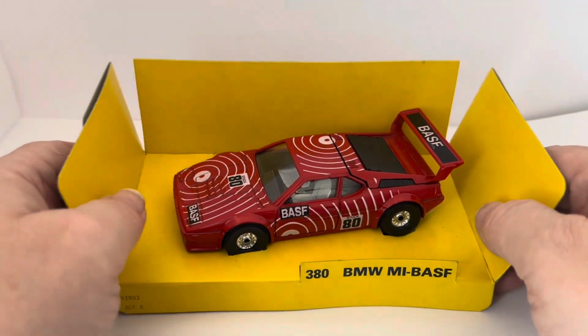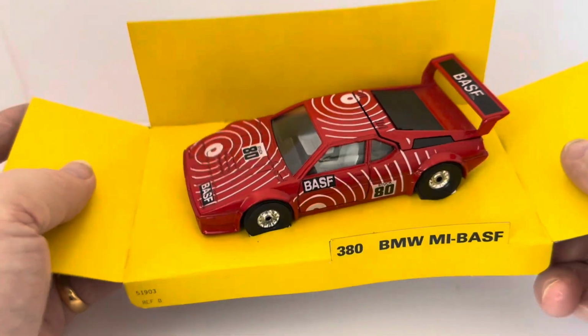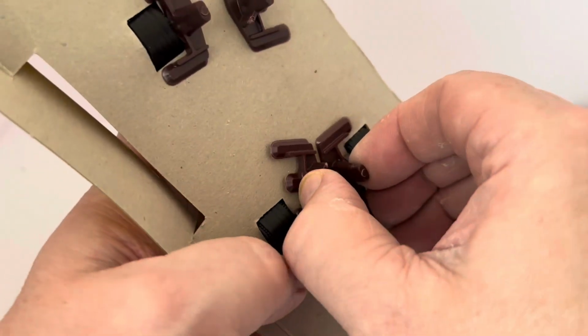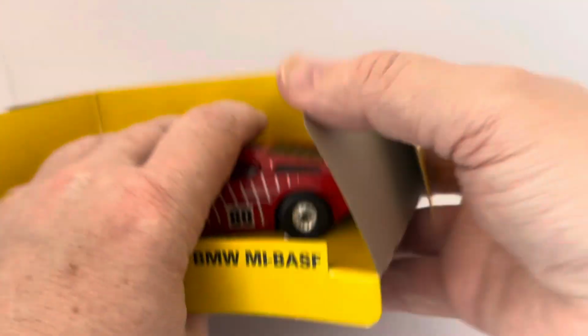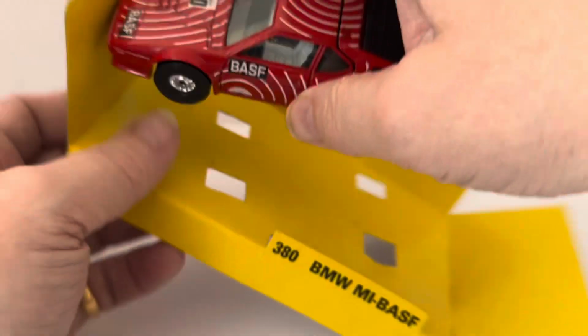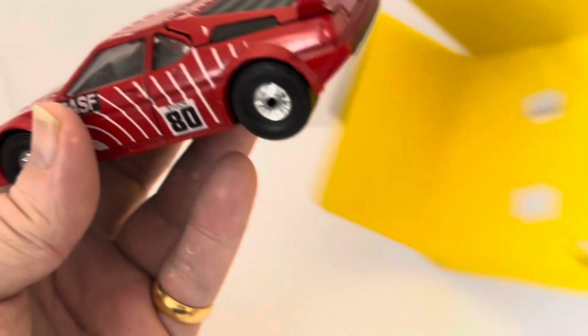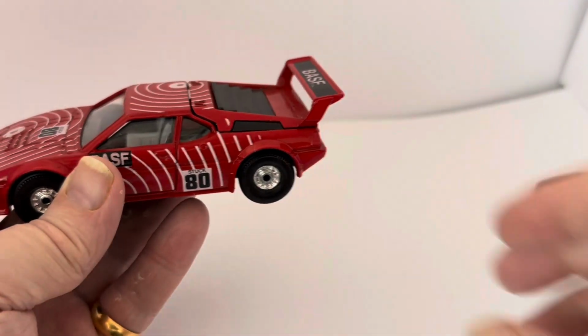Okay, so I've removed the model from the box, and it's sitting on this plinth, as you can see. It's held on by just a clip, so if I remove those clips, there we go, take those off, and then we can remove the vehicle from the cardboard base. Let's move the base out of the way so we've got a little bit more room.